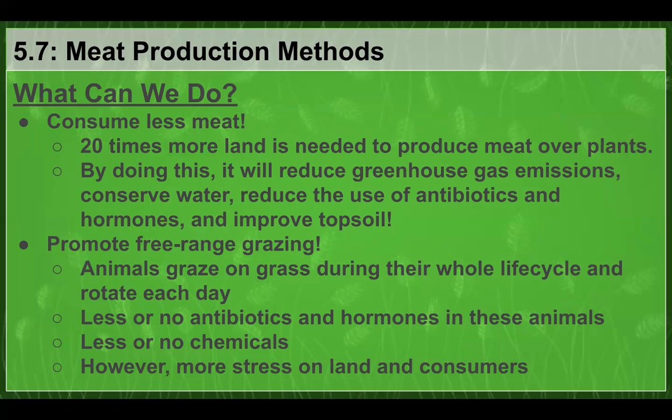All right, I'm not necessarily advocating you to go and become a vegan, but maybe consuming less meat will help, even just a little bit. Okay, so all of these advantages: reducing the amount of greenhouse gases, conserving water, reducing the amount of antibiotics and hormones that need to be used, and also helping to improve conditions for topsoil, those are all advantages of just consuming less meat and lowering our dependence on it.